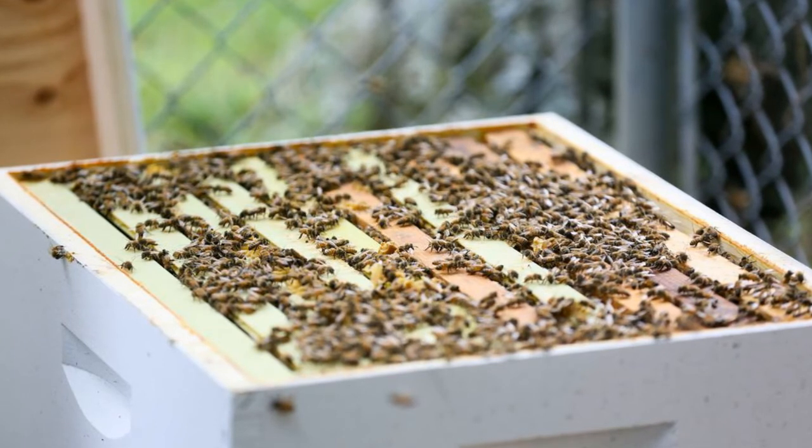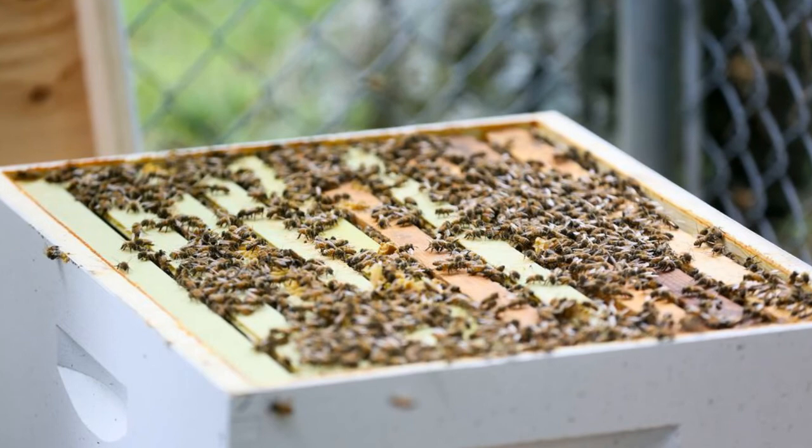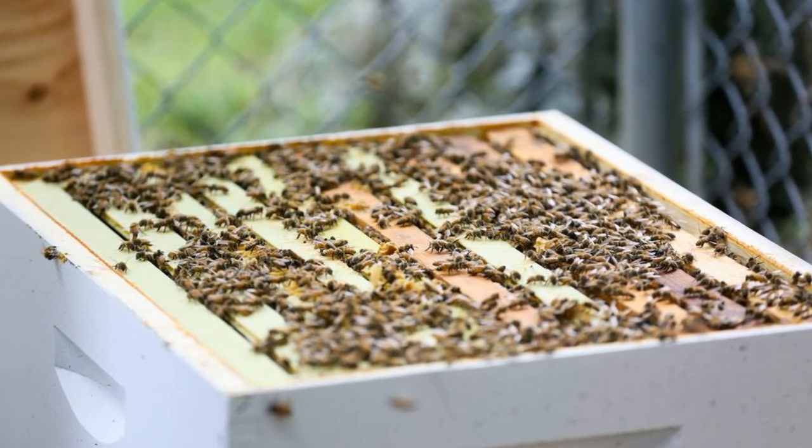Plant bee-friendly flowers. Become a beekeeper if your city allows it. You can eat food without pesticides.